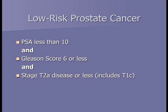The PSA needs to be less than 10. The Gleason score has to be 6 or less. And 6, again, is essentially the lowest number. And the disease has to be stage T2A or less. So that basically means a small bump on one side of the prostate, or you're not able to feel anything on the digital exam.